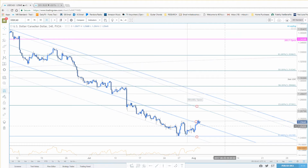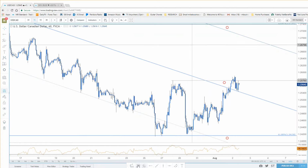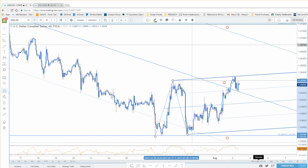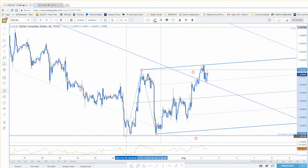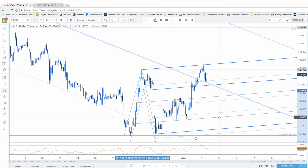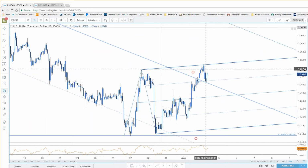So what we're looking for is we want to see a little bit more structure to the advance, right? I want to see something that I can work with as far as trying to figure out slope. So if we do this properly, let's see what this looks like. I'm going on the fly here, by the way. Not bad. So if you do a modified pitchfork off the low there, okay, I'm not crazy about it, but we'll keep an eye on this.